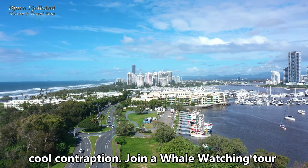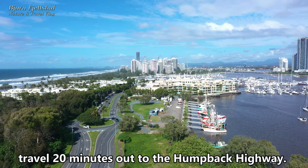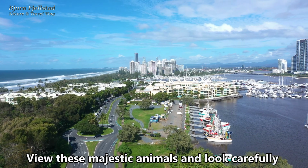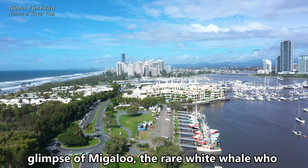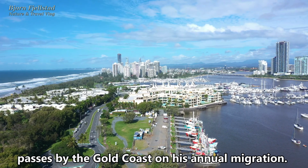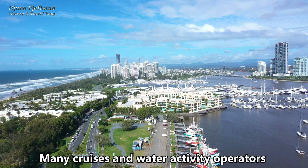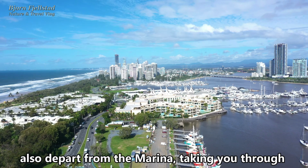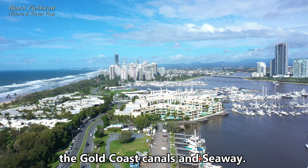Join a whale watching tour leaving from SeaWorld or Marina Mirage and travel 20 minutes out to the Humpback Highway. View these majestic animals and look carefully, as you might just get lucky enough to catch a glimpse of Migaloo, the rare white whale who passes by the Gold Coast on his annual migration. Many cruises and water activity operators, like jet skis, jet boating, fishing and sailing, also depart from the marina, taking you through the Gold Coast canals and seaways.